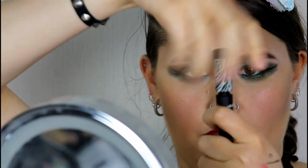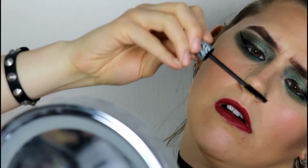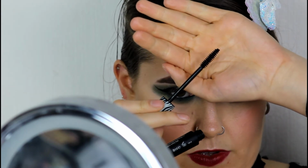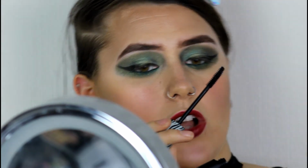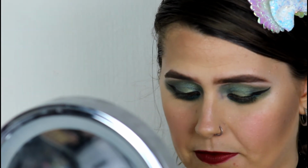And let's take a look at the brush. Oh, it's got little fibres on it. Well, you guys can see the brush there. It's just like a little fuzzy brush. So it's a very small brush and it's got tiny little fibres on it. So we're going to give this a go.